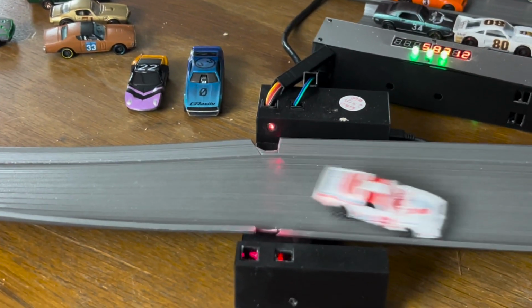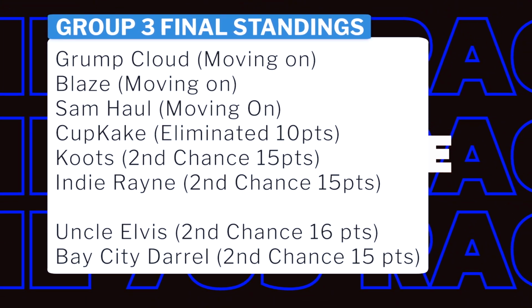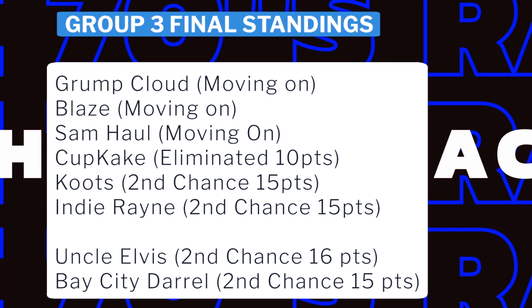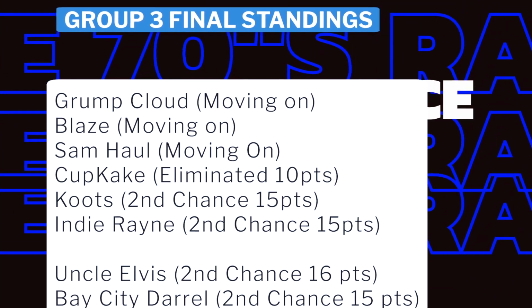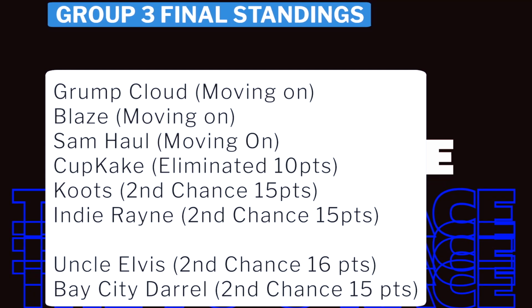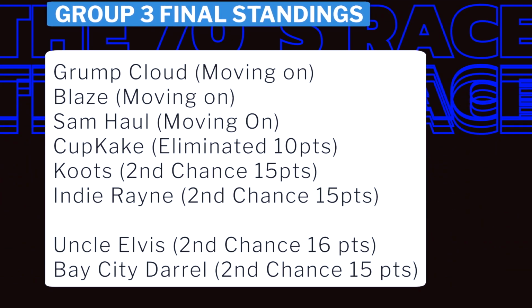Coots and Indy Rain scored 15 points in the first 6 laps, which marks them as 2nd chance cars, and they're going to keep racing in Group 4. Grumpy Cloud, Blaze, Sam Hall all moving on. Cupcake eliminated, finished 4th, but it's the regular 6-lap race that we have to go by for 2nd chance points. Coots, Indy Rain will join Bay City Daryl, all tied at 15 points, and Uncle Elvis with 16 points, with the other Group 4 drivers for a chance to go to the second round.